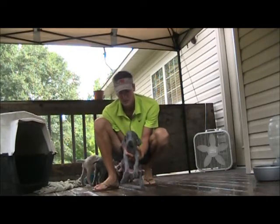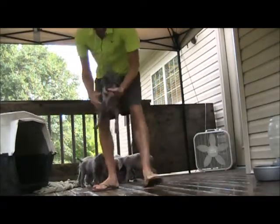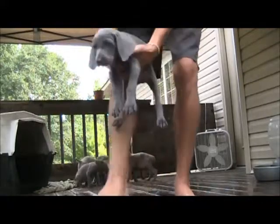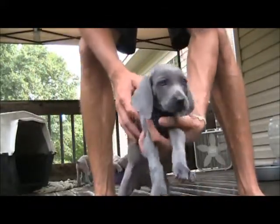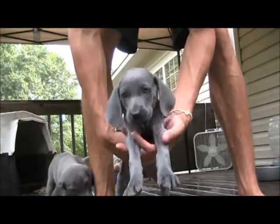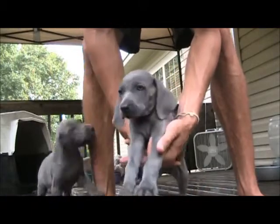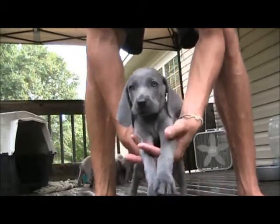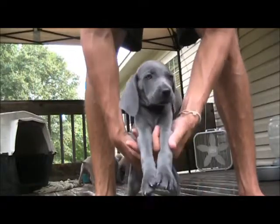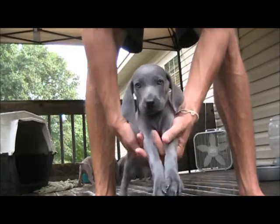He's a blue, not a silver, from, again, Jenny and Bentley. And we'll come in and give you a close up, and then we'll start doing that with each of the pups individually here for everybody. And after that, we'll get some good footage of them interacting and playing as they come off the food here. That'll give us a good opportunity to get footage of all of our available pups for everybody to differentiate between. So again, this is black collar from Jenny and Bentley.